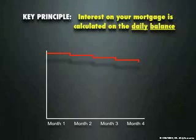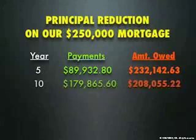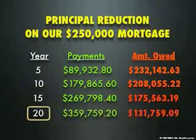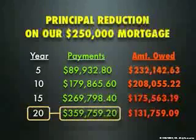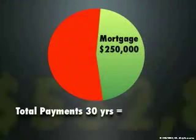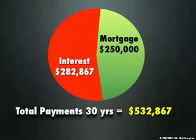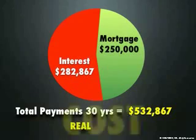I'm sure you're familiar with that if you've looked at your mortgage statements recently. Here's what happens to our $250,000 mortgage over the years. After 5 years, 10 years, 15 years, after 20 years, we would have paid more than what we borrowed and still owe more than half of the original loan amount. After 30 years, the total payments on our loan will be over $500,000. That's because along the way, it will also cost us almost $283,000 in interest.